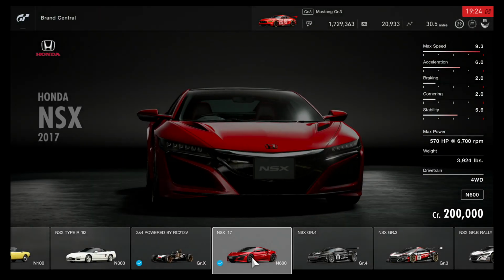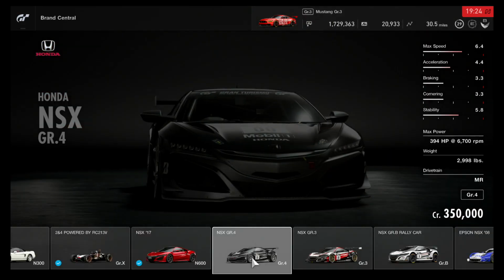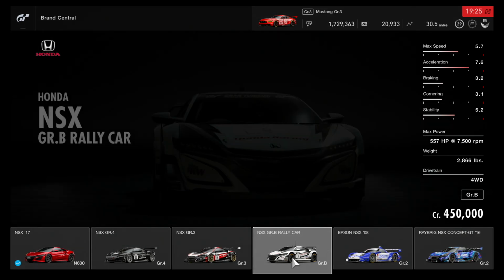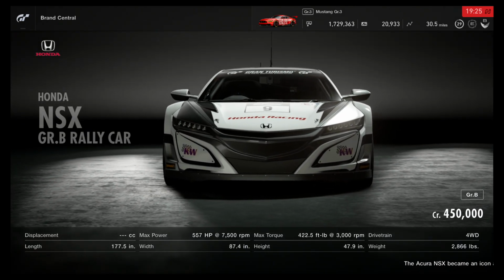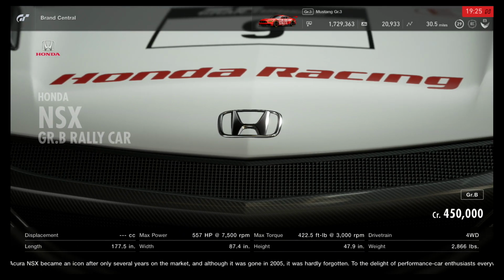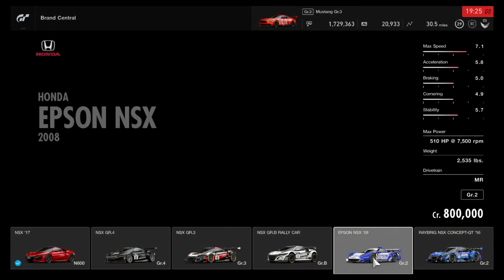Now going over to the newer NSX. This is a car that I would say not to buy in this game. The handling sucks. Then we're getting into the GR4, also the GR3 that has 568 horsepower. Now there's the rally car that they have as well, based off the newer NSX. Would be interesting to see how that one performs on the rally track, because the street car does not handle at all, no matter what I do to it. 557 horsepower. What an interesting car.